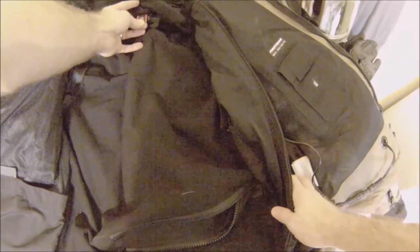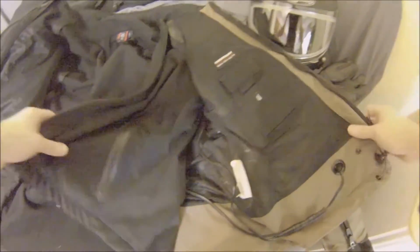The other thing I wanted to talk about is the liner. This jacket is really comfortable with the liner out. I'm about 5'10", about 185. This is a size large, and with the liner out, with the mesh on the inside, it's extremely comfortable.